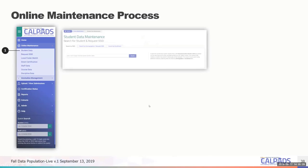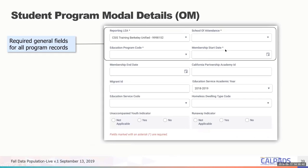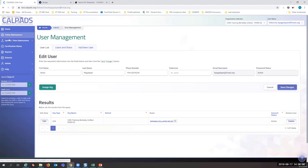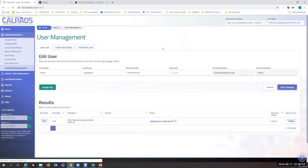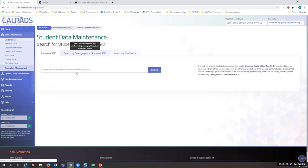Okay, so for online maintenance, let me just demo some stuff here. We could probably skip this for now and just discuss the student program details model. In online maintenance, when you search for a student in CALPADS, let me switch to the demo instead. What I'll show you right now is how to go into a student program record in CALPADS and also show you the models and the fields that are required based on the program codes you will be reporting. So in CALPADS, I'll just search for one student here.